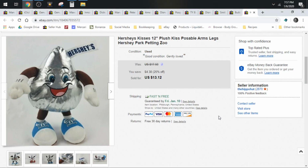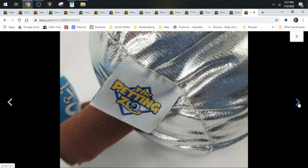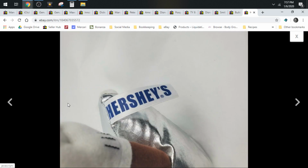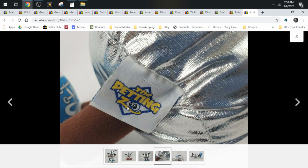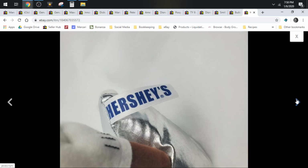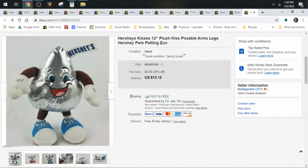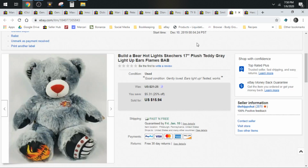We'll start with the plush, as always, because they're my favorite. Alright, this is a Hershey Kiss. Came from Goodwill. 99 cents. If you guys ever see the petting zoo, that is part of the Hershey theme park in Hershey, Pennsylvania. So that is an official amusement park of Hershey, if you didn't know. So this little Hershey Kiss was 99 cents. It sold for $13.12 and shipped first class.